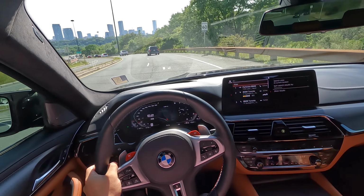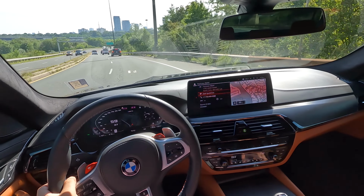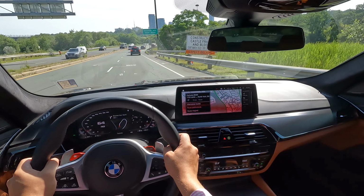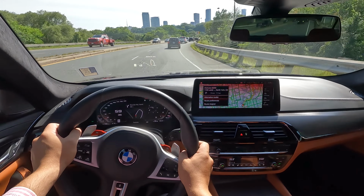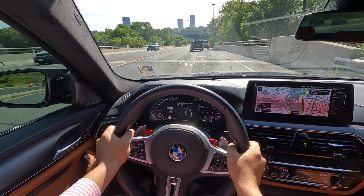I have found these 20 entries. Big ones, shout out to Parkview BMW. This vehicle is for sale there, so if you guys are in the Toronto marketplace and you're interested in purchasing this 2021 M5, feel free to send me an email down below, or just come into Parkview BMW and anybody will help you out there. We're gonna do a loop, we're gonna go back up the DVP.